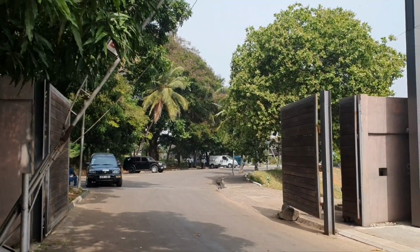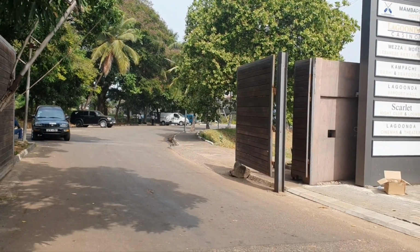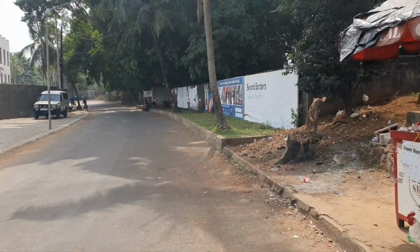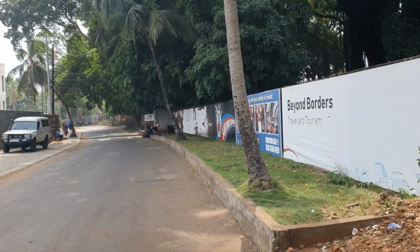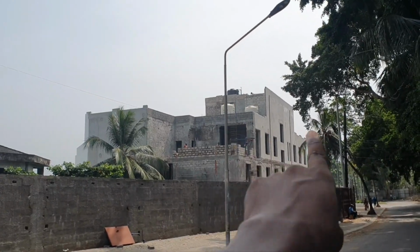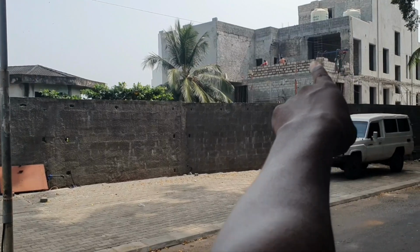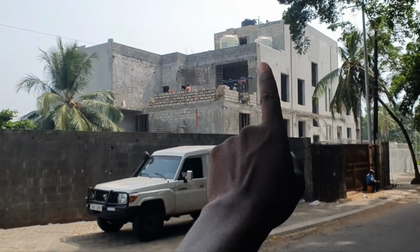I'll just stop here and continue with the video. This is the entrance to the Mamba Point Lagunda Resort, like I described. As I was saying, the Lead Hotel, this is where it ends. I think there will be a casino built at this side, but the Lead Hotel stops here. Construction is still underway, as it is yet to be completed, like I told you.